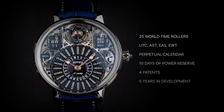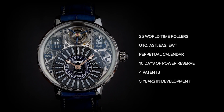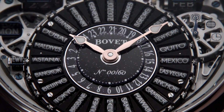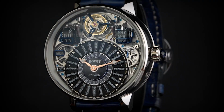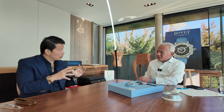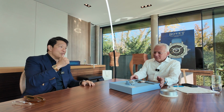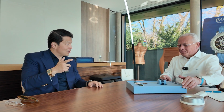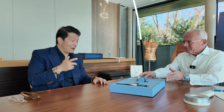Now, what I find exceptional about what you do is you combine innovation, complication, and a really beautifully expressive way of telling time that becomes quite effortless and a great emotional experience. So when we were looking at that, we're like, okay, this watch is incredible. It has, aside from this, obviously a perpetual calendar and a tourbillon, and it's extraordinarily engraved. It has 10 days of power reserve. But we couldn't help looking at this roller system for the 24 zones, and you're able to compensate for UTC, American Daylight Savings Time, European and American Daylight Savings Time, and European Daylight Savings Time, exactly.